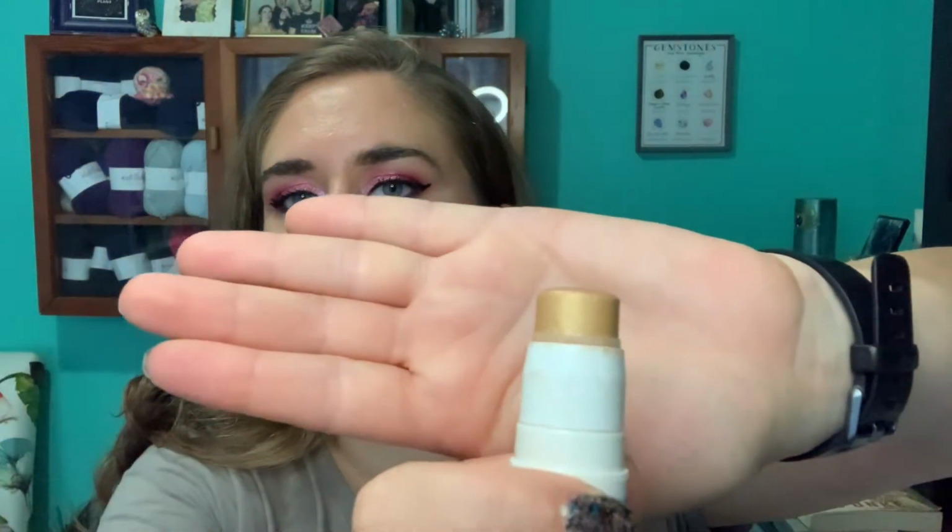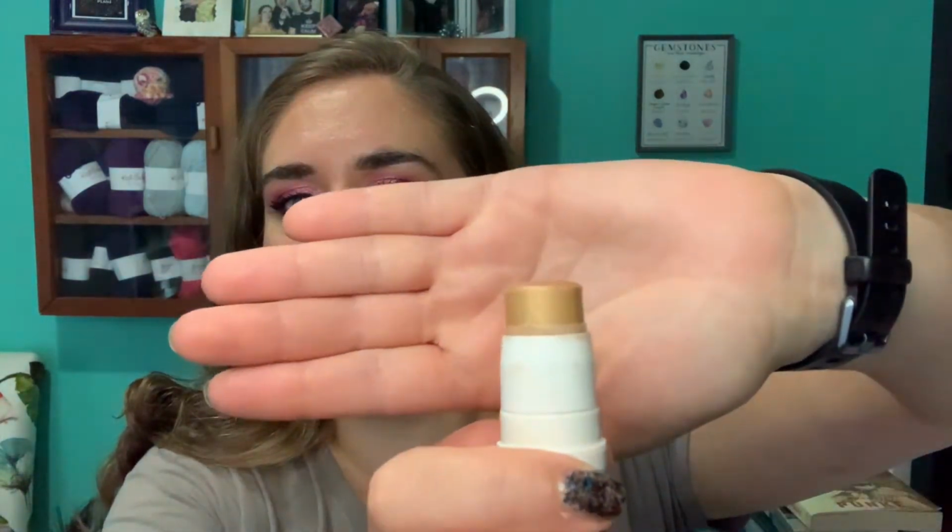I think I say this every time, a use means both sides, and this is how far down I am with the highlighter. There's still quite a bit left, so I doubt I will finish it this year, but I think I'm going to get pretty dang close.